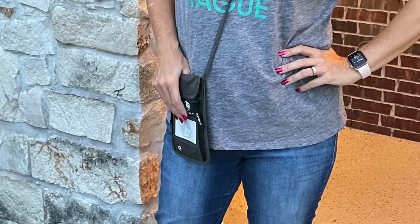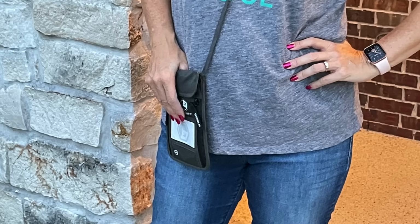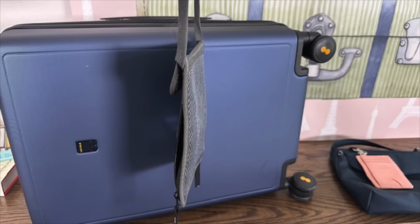Another simple thing is to not wear shiny, beautiful, expensive looking jewelry, or just hide it. There's even that lanyard that you can wear under a shirt even. It's very soft against your skin too. There are some pockets on that lanyard and crossbody bags.